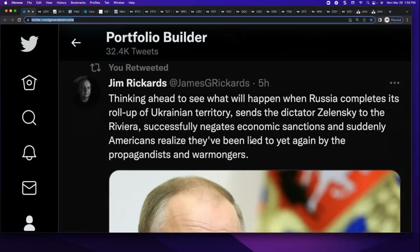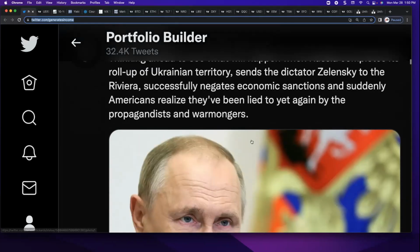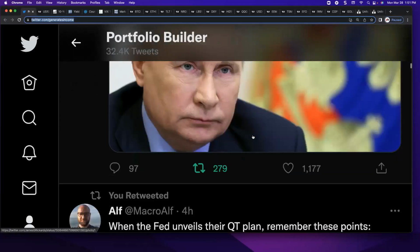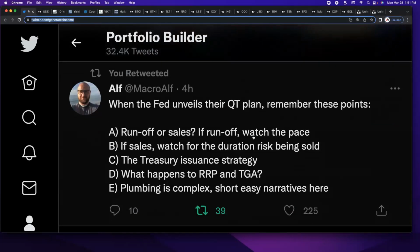Jim Rickards says, "Thinking ahead to see what will happen when Russia completes its roll-up of Ukraine territory." I guess he's not a fan of this. Neither am I. Essentially, Jim Rickards, all the experts I know are really predicting this will end up with a surrender by Ukraine. And I think that is probably within the next 30 days.